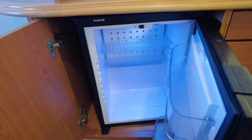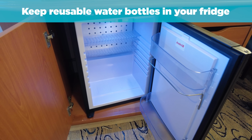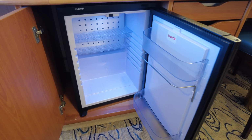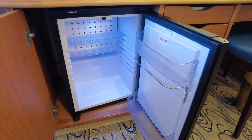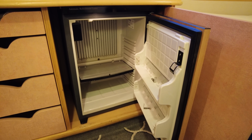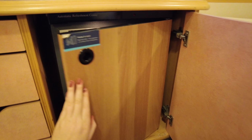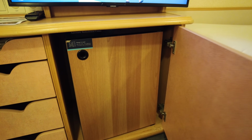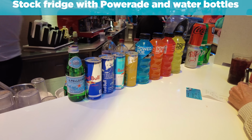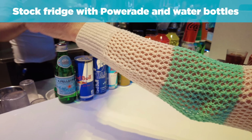Another good cabin hack is to bring reusable water bottles to keep in your mini fridge. Most staterooms on board Royal Caribbean cruise ships do not come pre-stocked. If you want water or anything else to satisfy a late night quench without having to leave your cabin, you'll want to fill up a reusable water bottle at a quick service joint, whether that's Cafe Promenade, Park Cafe, or the Windjammer. If you have a drink package, you can also use it to stock your mini fridge with Powerade and water bottles. So this is a really cool idea.